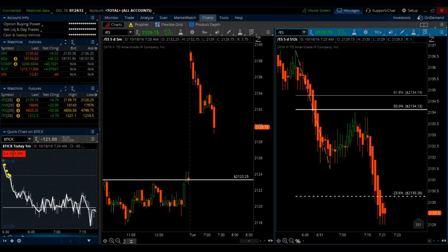Some work, some don't, but developing that belief in your system typically comes, at least for me, from seeing the actual numbers. I can find setups all day long and see them work like crazy from entry to target, but for the brain to be really comfortable and not hesitate on that entry, I find that looking at the numbers and statistics can really be helpful.